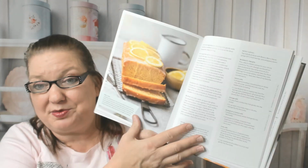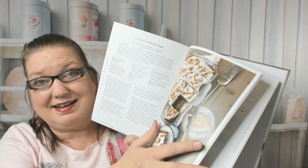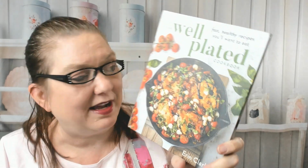We're in the dessert chapter. Any way you like it lemon yogurt pound cake. Yum. Zucchini snack cake. I'll pass. How about you? And kitchen sink carrot cake. How fun. I love this book. It's impressive. I'm kind of surprised.